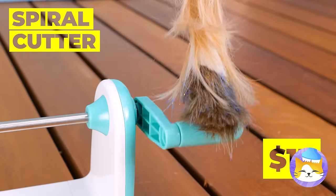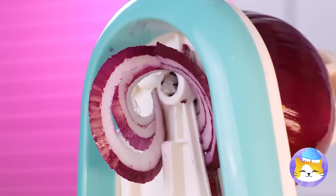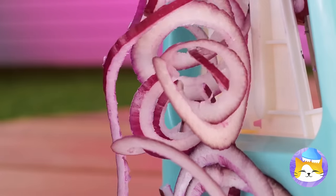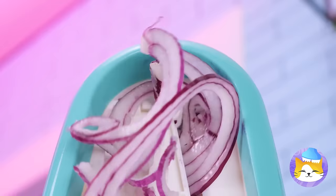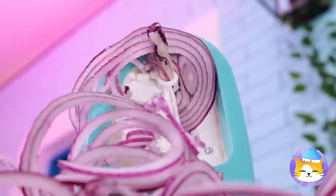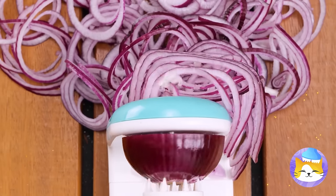Don't worry, we'll make you some new hair. Cut up something purple, like onions. Just as long as she looks like an anime character. Start by whipping them up into spirals. Anyone else starting to tear up? Just me?